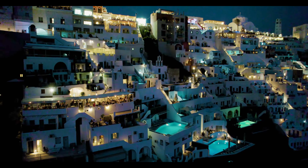A few months ago, I had the incredible opportunity to visit the charming towns of Oia and Fira on the island of Santorini, Greece. The island's breathtaking beauty left an indelible impression on me.